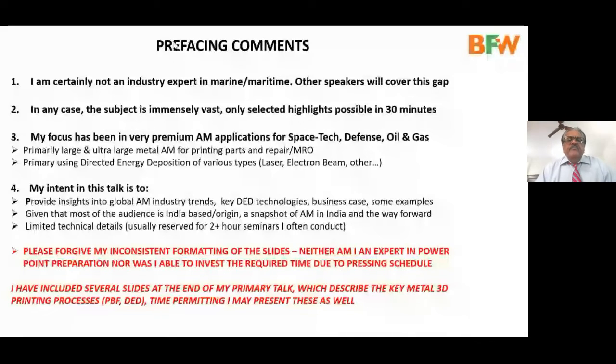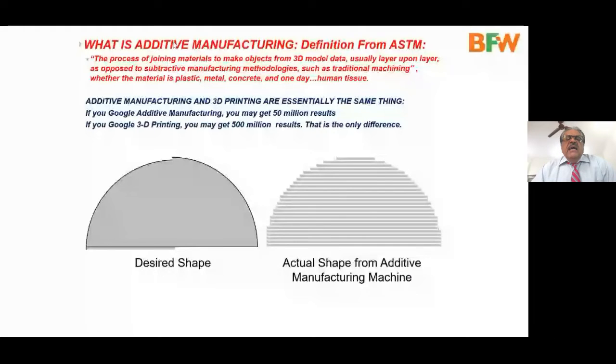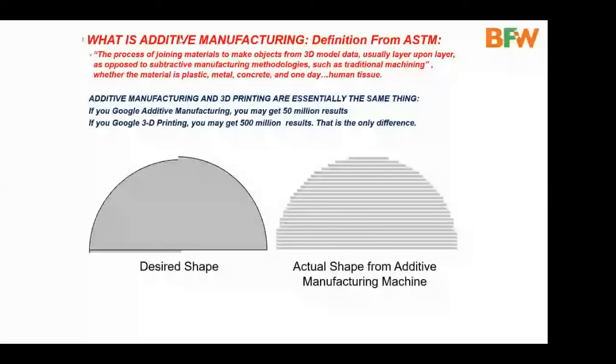What is additive manufacturing? Simple. It is layer by layer manufacturing of a solid object. The diagram explains it to you. Additive manufacturing and 3D printing, in my mind, are the same, except if you Google additive manufacturing, you may get 50 million results. If you Google 3D printing, you may get 500 million results. That is my only differentiation in this.